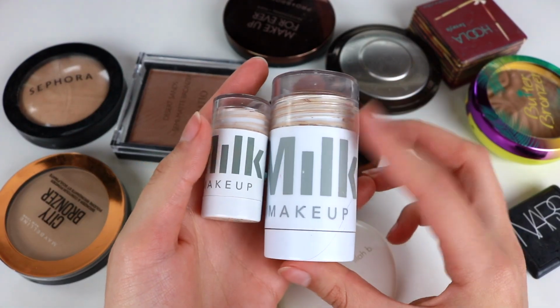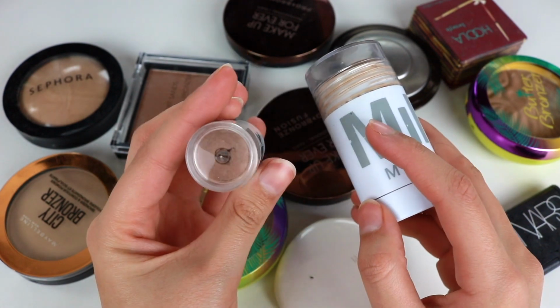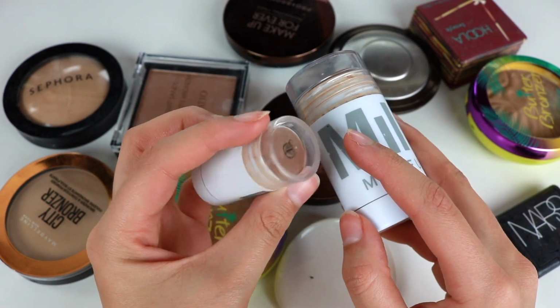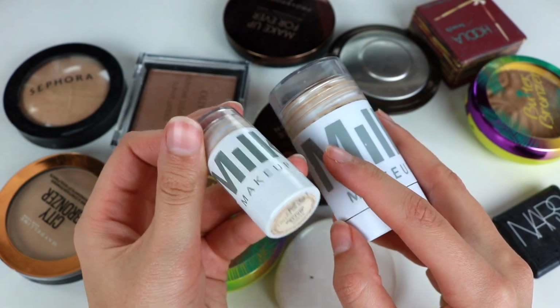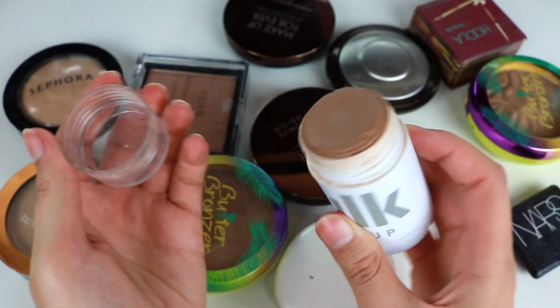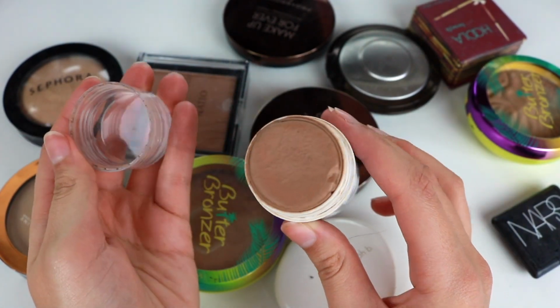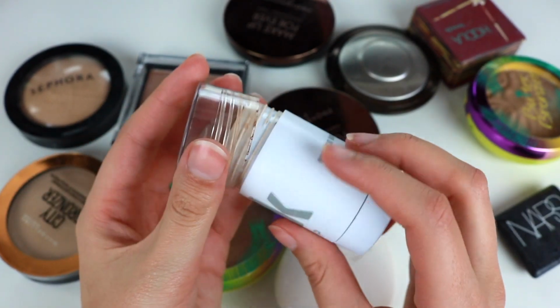And then I have my tried and true Milk Makeup Baked Bronzer. I have a mini size here that I basically used up completely. There's just a little bit left, but I don't know why I'm holding on to this. This needs to go. And then obviously we have my full size. I love this, okay? I've had this for way too long to be considered safe, but I'm still keeping it.